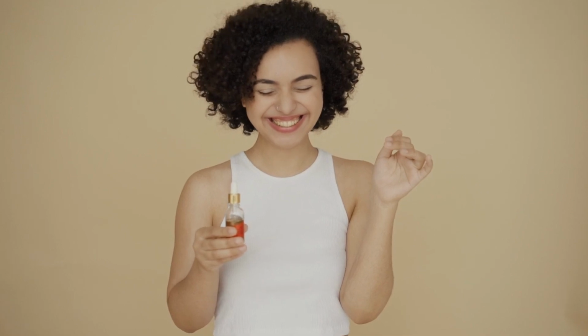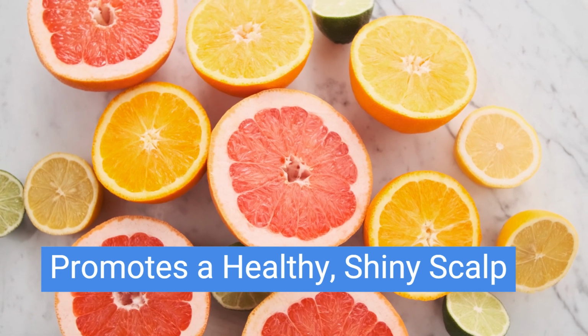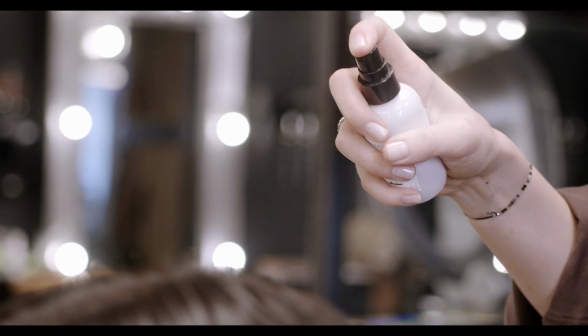4. Promotes a healthy, shiny scalp. By improving scalp health, grapefruit oil can contribute to stronger, shinier, and more manageable hair over time. Its antioxidant properties also help protect the scalp from environmental damage.